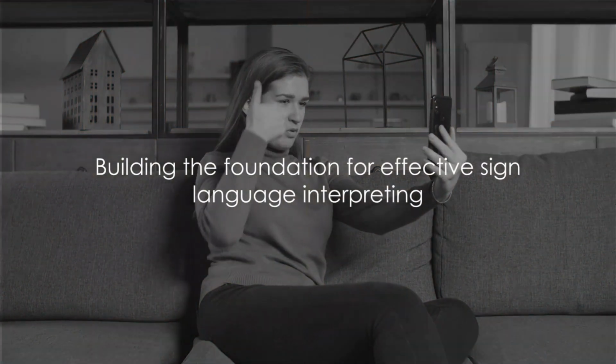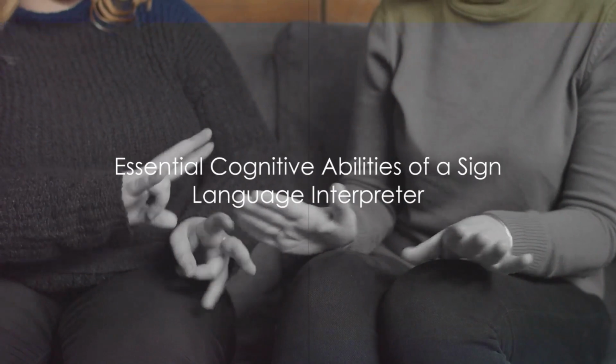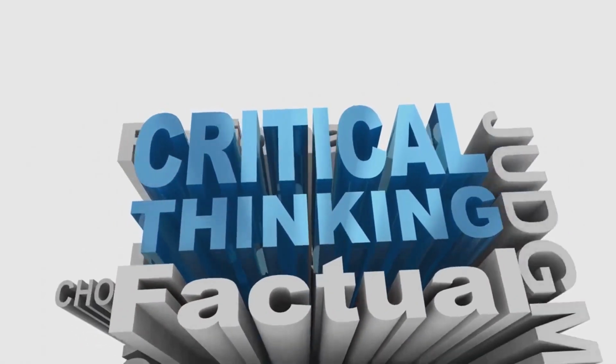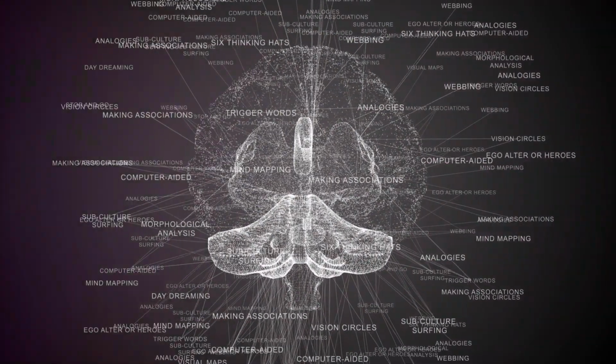These physical abilities form the foundation for effective sign language interpreting, but this is not all. There are cognitive abilities that are equally important. Now, let's explore the cognitive abilities that a sign language interpreter must master. First, we delve into critical thinking. An interpreter must use logic and analysis to assess communicative events, enabling them to adjust their approaches to interpretation.